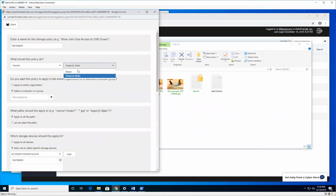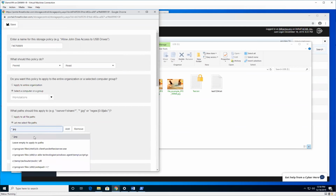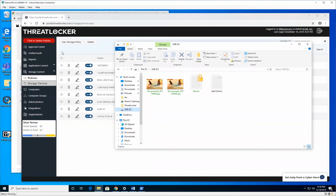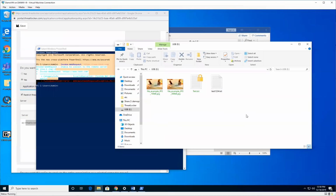But we can also get much more granular than that. So we can say, I'm only going to let you read from this USB drive. I'm only going to let you read if it's encrypted or not encrypted. I'm only going to let you read this type of file using this application. For certain users and groups, you can say, I'm going to allow encrypted USB drives or things like that. So here now, what I've done is I've just said you can only use JPEG files.